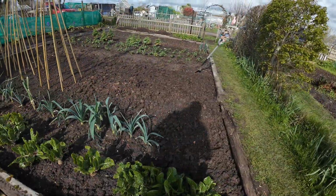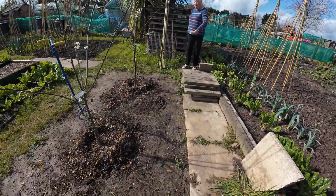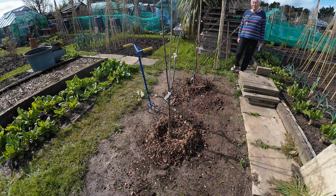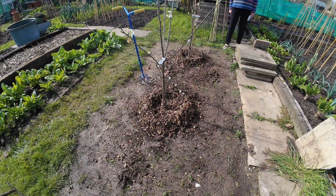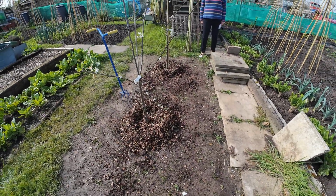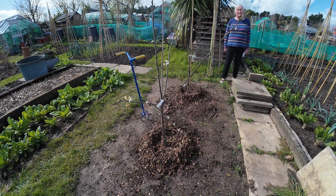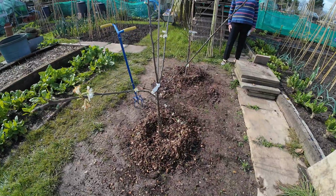We haven't done the hard standing yet. We've got the hard standing to go in, but there's two trees. Look at these beauties. One's a Victoria plum. The other one is a greengage. And we're going to grass this little bit of seating area here, aren't we? We had to take one out when we cleared the plot, but two have gone back in, so we're absolutely delighted.